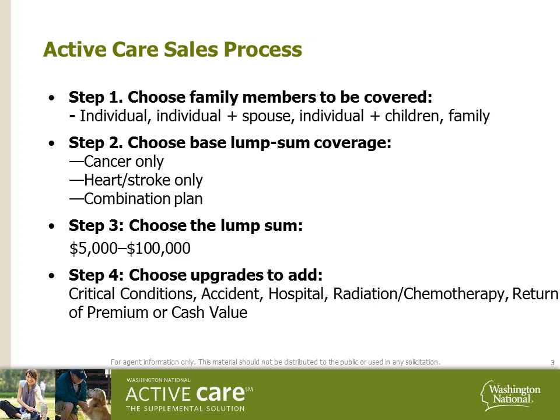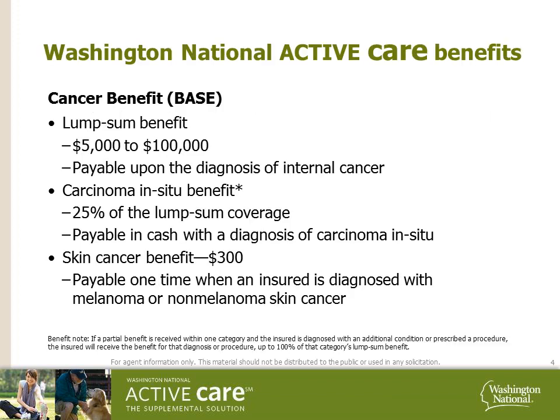All right, so what does the cancer bucket, what all is included there? Well, of course, your lump sum, so payable upon diagnosis of internal cancer, $5,000 to $100,000. Carcinoma in situ is paid at a partial benefit, which is kind of nice, actually. So it's not a full-blown cancer. We would pay 25% of whatever lump sum they've selected.